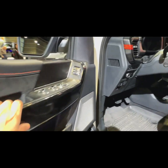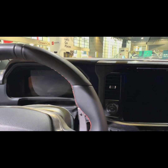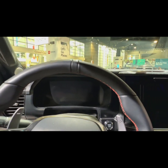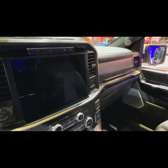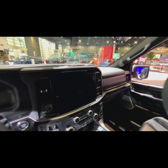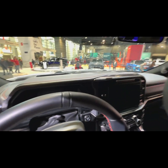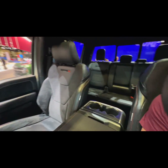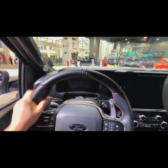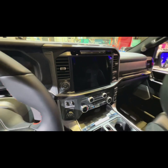Okay, this is the 2024 Ford Raptor R. Where are we gonna be? Thank you. Let's sit in this thing. This is really nice. It's as wide as the TRX. I still like the TRX interior better.